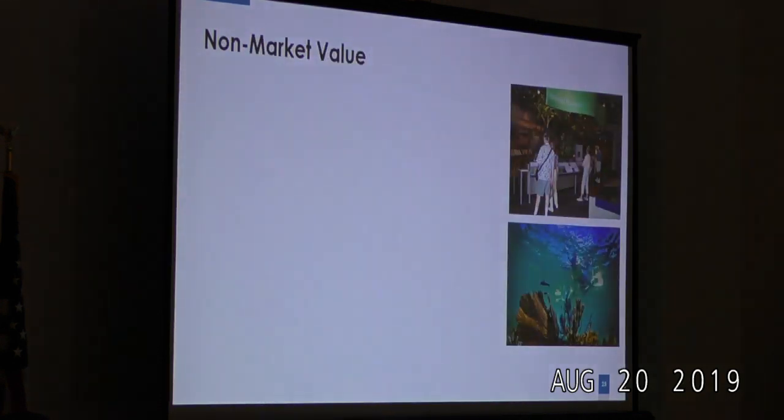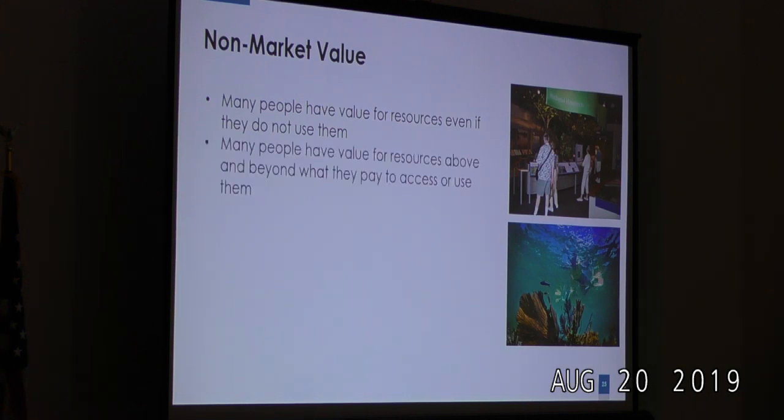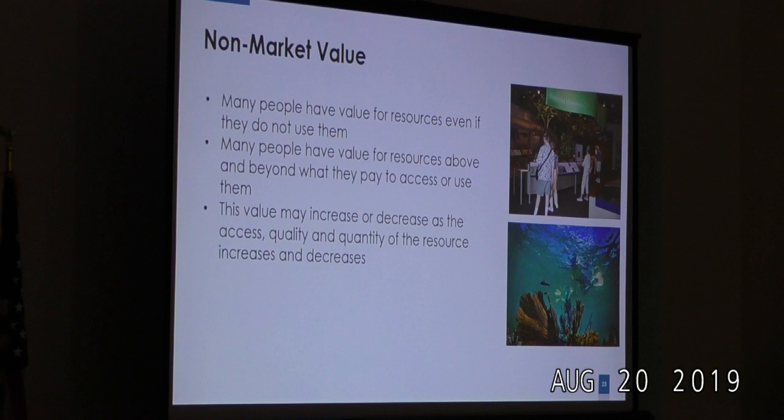The last category I want to talk about is non-market valuation. So this isn't in terms of jobs or output or GDP. It's a more abstract concept to some. But many people have value for resources even if you're not using them. And even if you use the resource, you may have a value above and beyond what you pay to actually access the resource. And the value may increase or decrease as the access to the resource increases or decreases, and as the quantity and quality of that resource improves or declines. This is what us economists would call consumer surplus. More economic jargon for you.